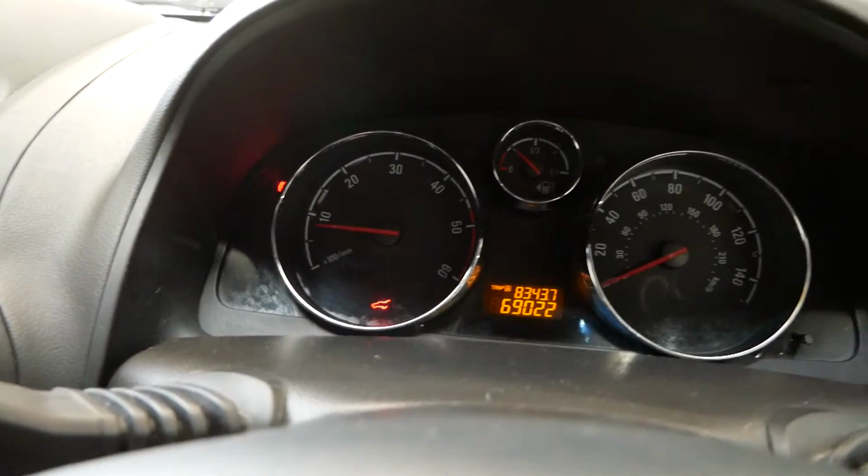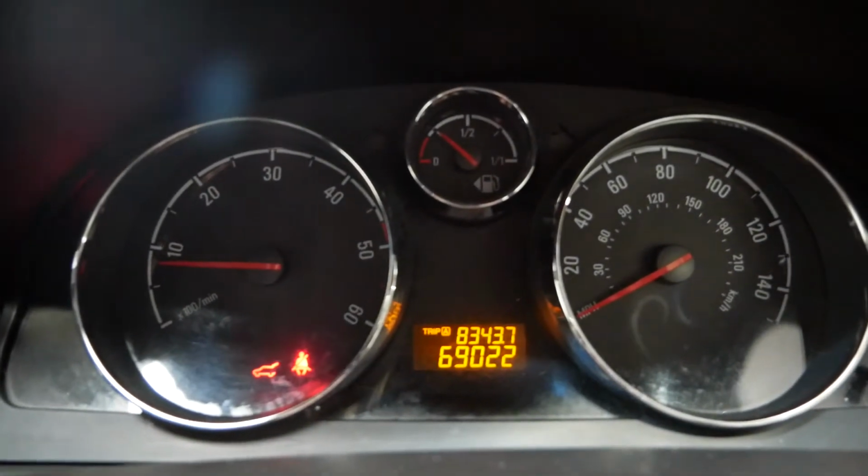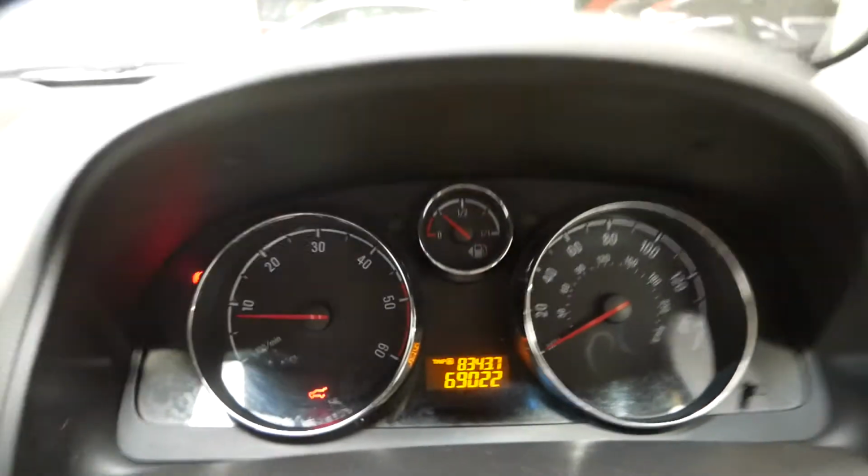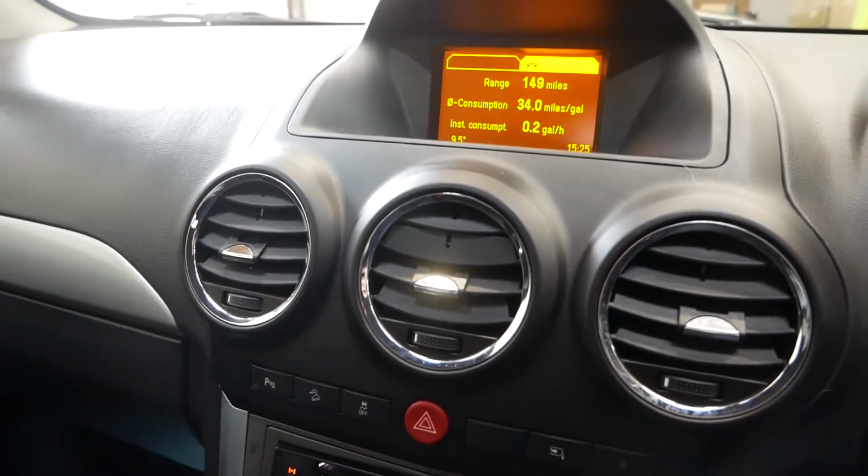Shut the door there as well, and the boot's open. Couple lights. At least we know those work, and then you've got 69,022 miles on the clock at the moment. So yeah, lovely car overall. Like I say, all inspected, full service history, new MOT.